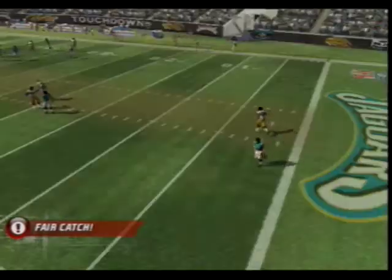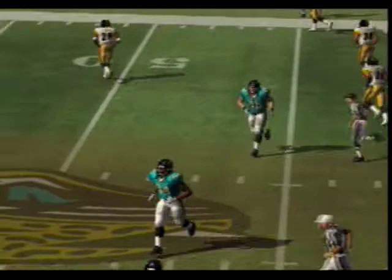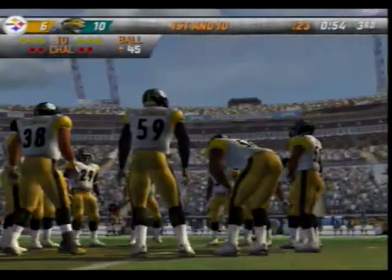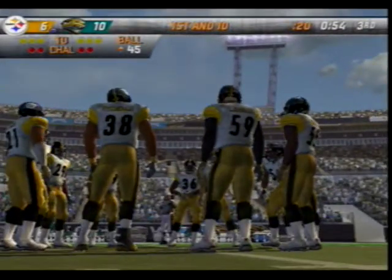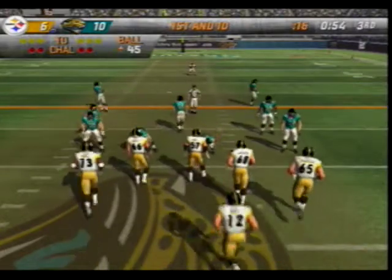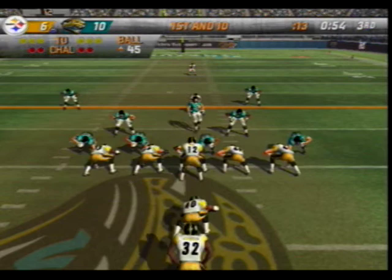Fair catch made at the 45-yard line. The Steelers will start the drive at the 45-yard line. First and 10. The Jaguars line up in a 4-3.